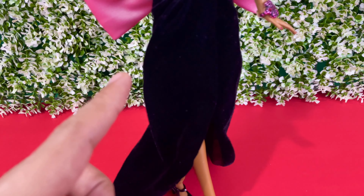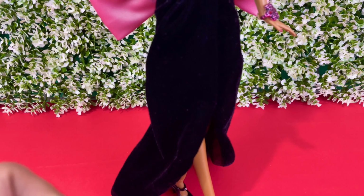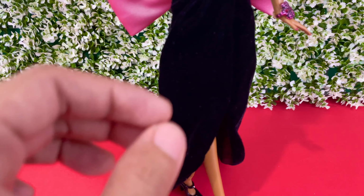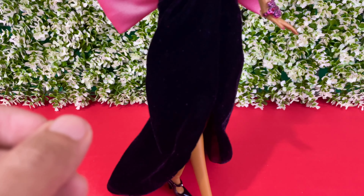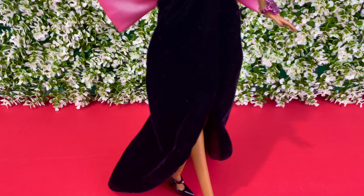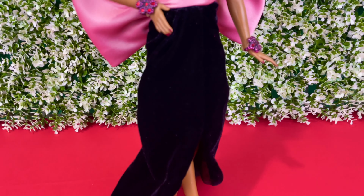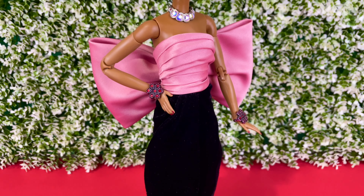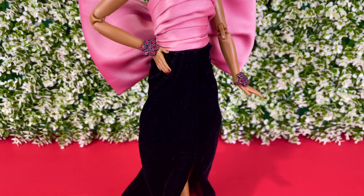And since this is velvet, it does attract a lot of dust and debris. So I have to clean it up every 5 minutes or so. I should probably invest in a lint roller for this doll specifically. But still, I quite like it. I love the fabrics here. This dress honestly is so nicely constructed.